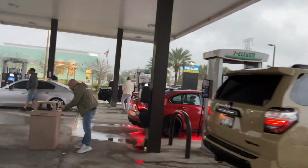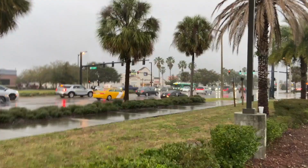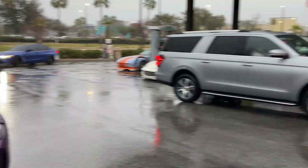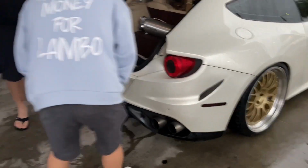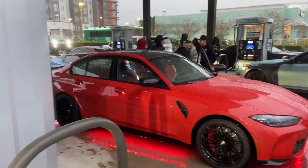We have the 720, another M3. There's cars everywhere. There's a Huracan down there too. Huracan Evo. Just M cars everywhere. Purple one. Let's go check out this FF and 944. This thing sounds crazy.